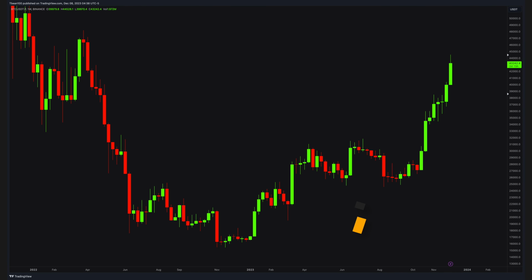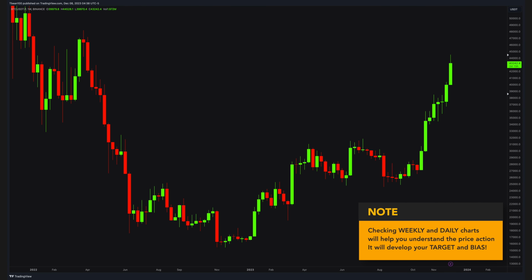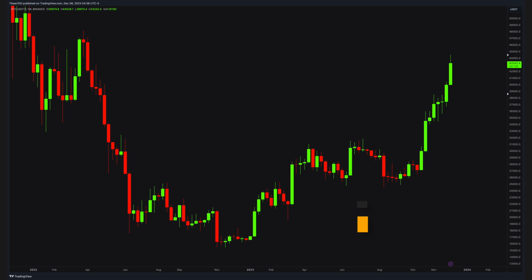Let's talk about what happened last week. It was a crazy week actually. First of all, let's check the chart with the weekly time frame and try to understand the price history. Everything starts with this little break here, which creates this strong high to protect the sellers. Later on, the whole structure shifts upwards.